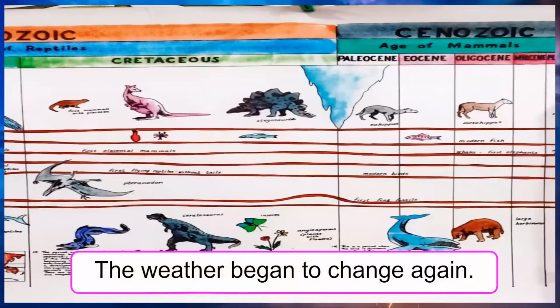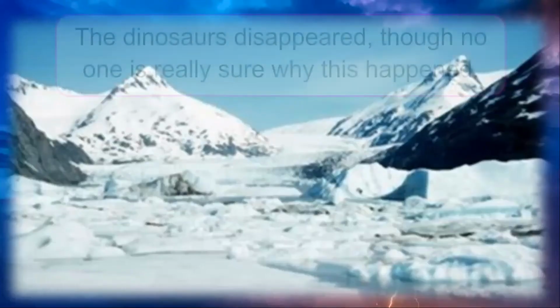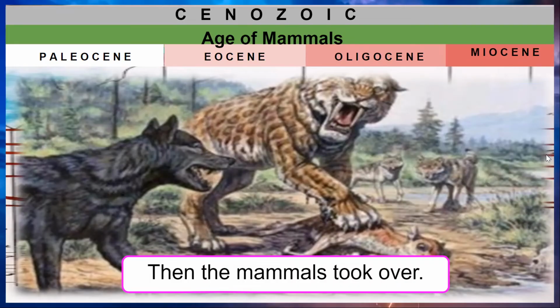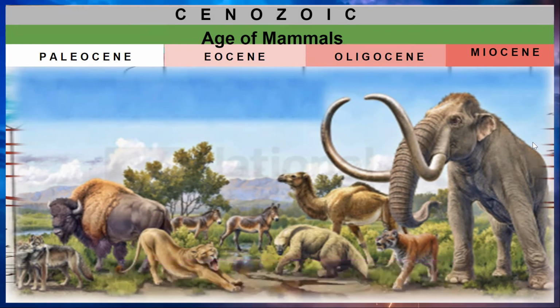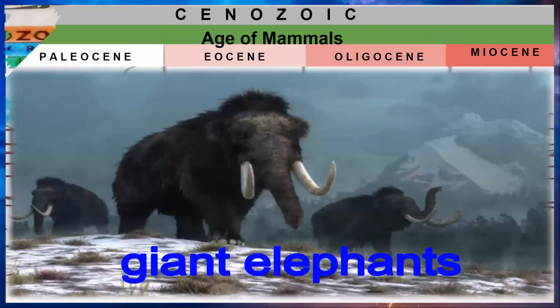The weather began to change again. It began to get colder and colder. The dinosaurs disappeared, though no one is really sure why this happened. Then the mammals took over. They grew and grew. They were able to go everywhere. There were giant animals like giant hippopotami and giant elephants.